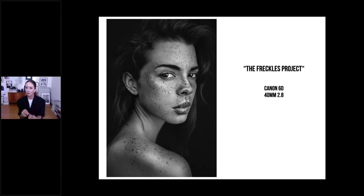Agata, I'm sorry, because the main screen is showing something different from what I see on my screen. You should be the one who's presenting right now. Can you control it still? I see the Freckles project right now. Okay, great. Because in the miniature it's showing something different. Doesn't matter. I'm sorry, I'm really stressed right now about technical issues, and that's why.